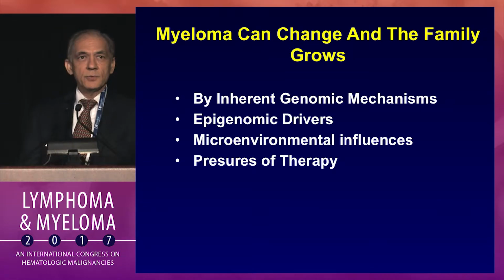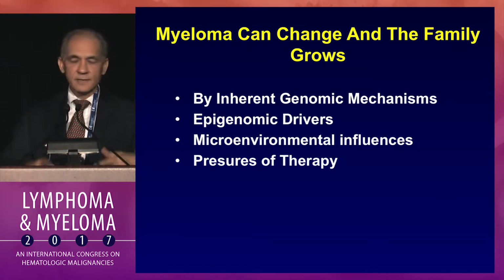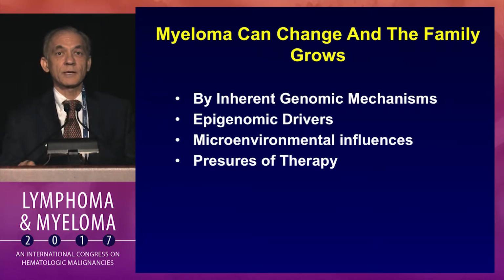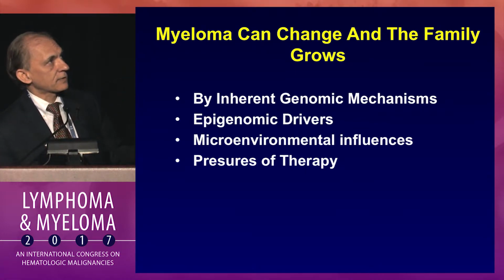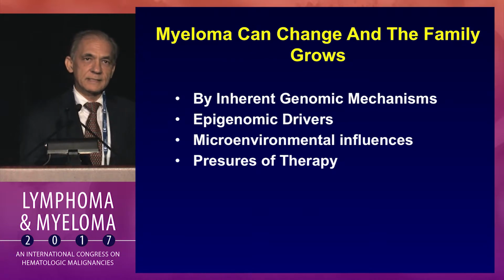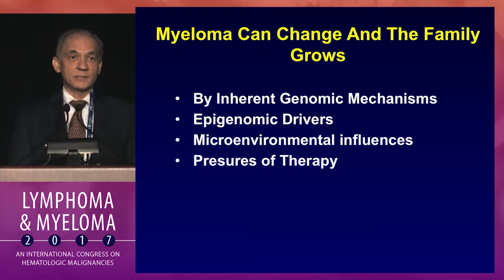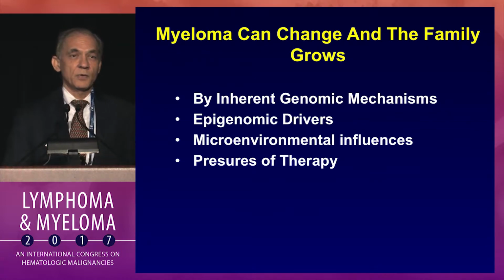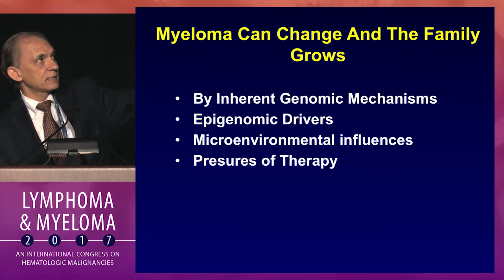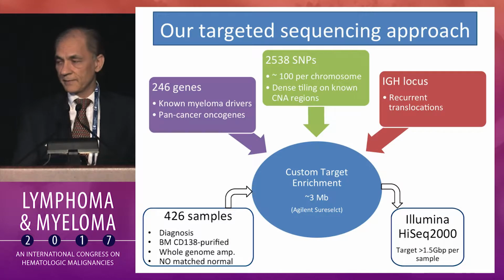And so why does the myeloma family grow within a given patient? For many reasons. One is inherent genomic changes. They are programmed to change because they need to survive the treatment we give. But then there are epigenomic drivers, which we are beginning to understand, microenvironmental influences from stromal cells to immune cells and others. And then, of course, pressures of therapy. When you give therapy, one cell goes away, but 2 more come up because they survive what we do. So the complexity of this interplay leads to development of more myelomas within a given patient.